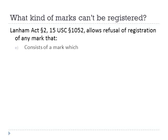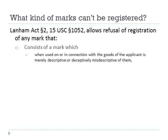Okay, and it goes on. Then we have section E, which lists a bunch more reasons to allow refusal of registration. The first one is when it's used in connection with goods that are merely descriptive or deceptively misdescriptive. Well, we know what descriptive is. Descriptive means it describes the product or service. And we've talked some about that. You can't register something that's descriptive unless it's obtained secondary meaning.